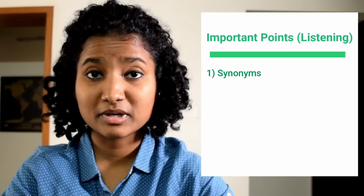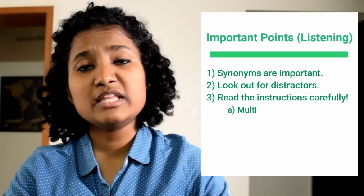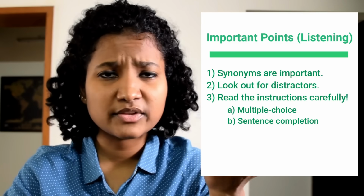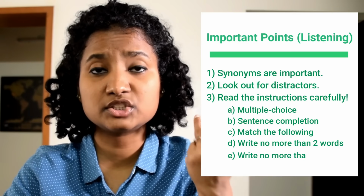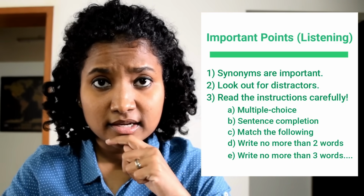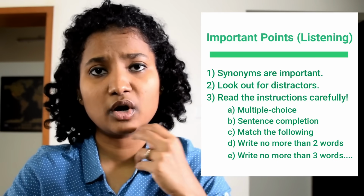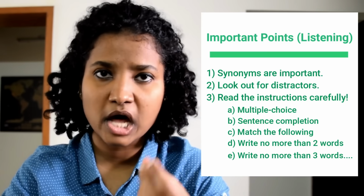And number 3, remember, not all question types will be the same. They might be in the form of multiple choice questions, fill in the blanks, match the following. They might ask you to write no more than 2 words, 3 words. And if you get these basic instructions wrong, then your answer will be wrong. So please read the instructions carefully before you answer.